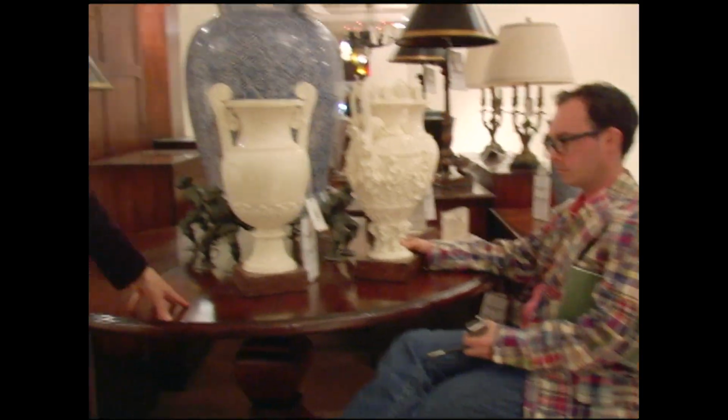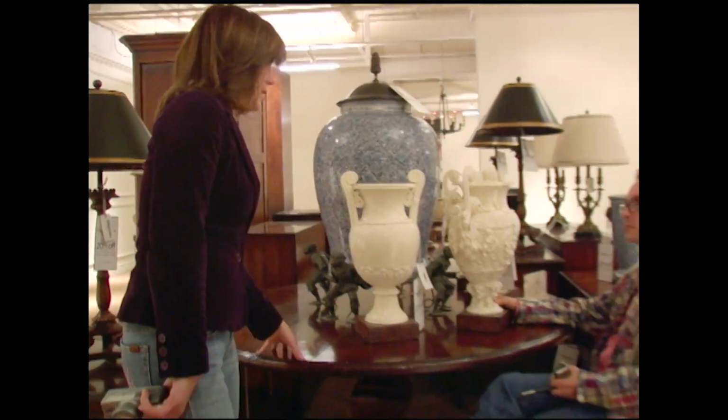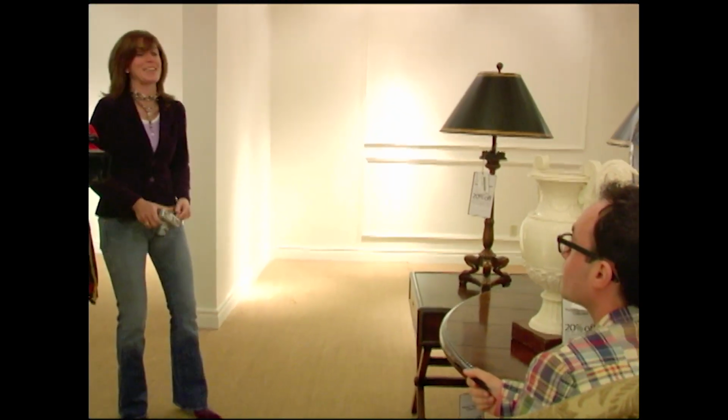Okay, what I like about this table is that it's a little bit more rustic. We don't want the kitchen to seem so formal right beside the formal dining room. And it's 20% off. It's a good price. A good buy for my money. It's nice that you treat it as your money.